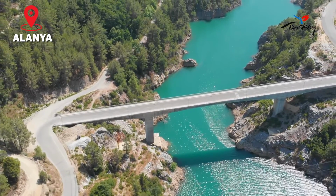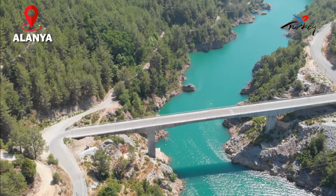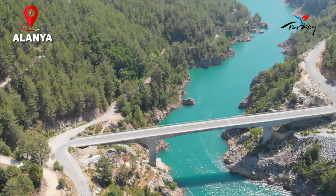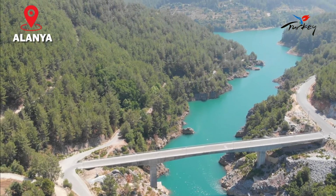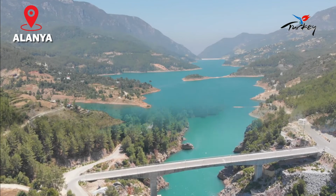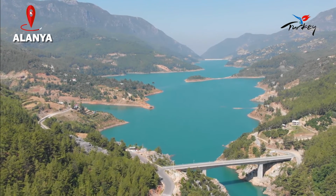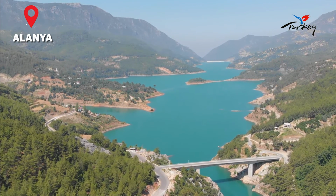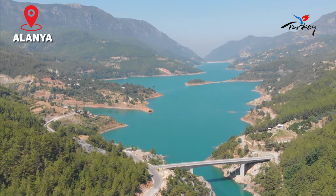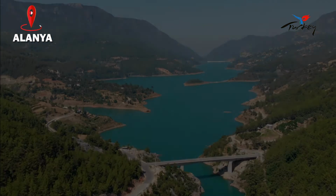If you want to reach Dim River from the city center by public transportation, you need to take the Line 10 public bus, which departs from Friday Market. The vehicles start at 7 in the morning and serve until a certain time in the evening. Additionally, there is a Dim Cave junction on the road towards the dam. If you want to visit Dim Cave and watch the Dim Stream Valley from a bird's eye view, you can use this road. Then while we're at it, let's stop by the Dim Cave.